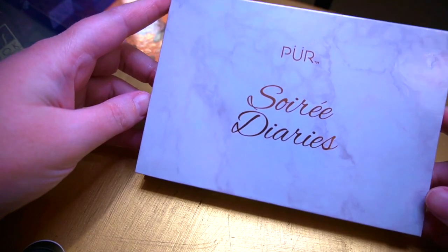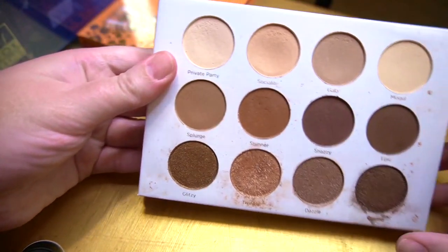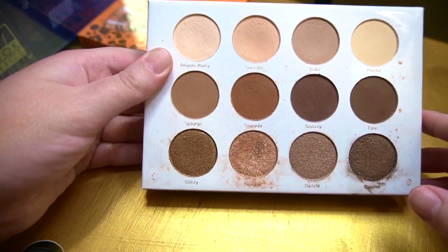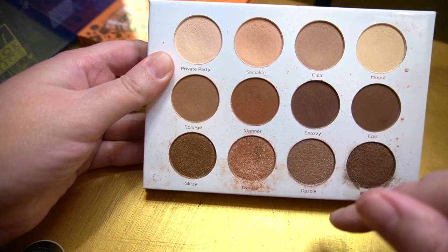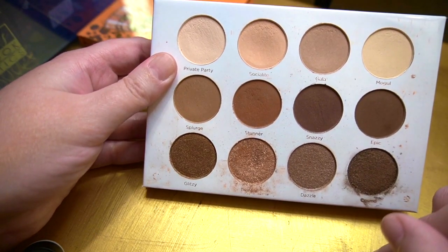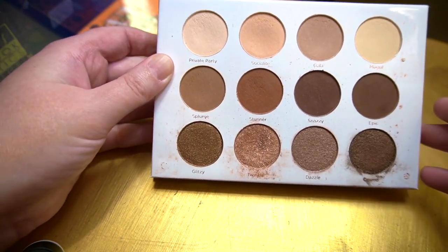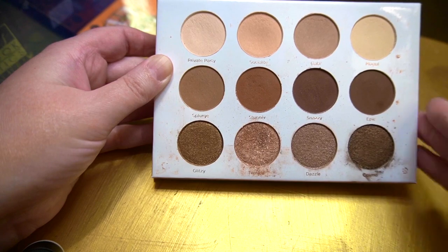All right, Pure Soiree Diaries. This is from Pure Cosmetics, and it is a basic neutral palette. For a while, I was in love with this palette. Not anymore. I don't know why. I am just not. The colors don't speak to me anymore, so I think I will definitely try to rehome this.